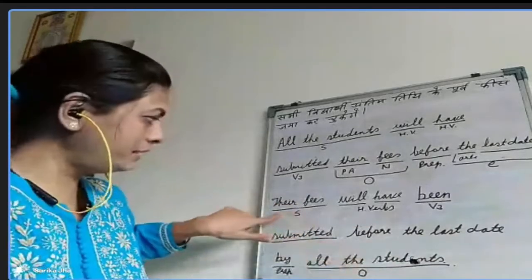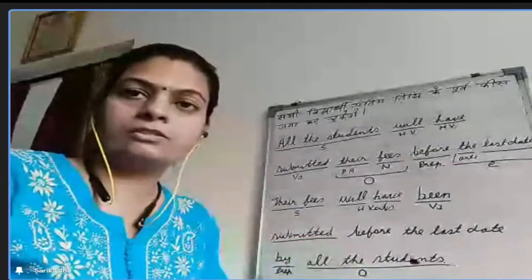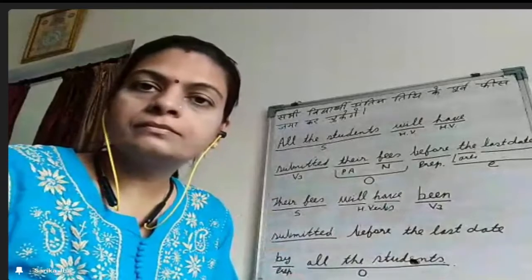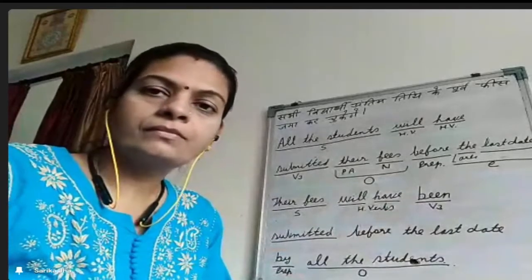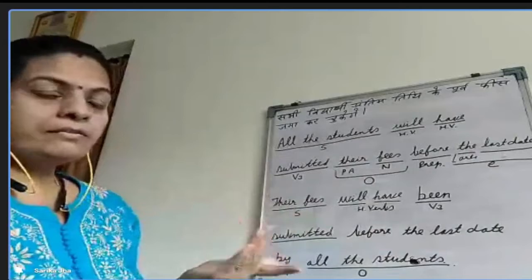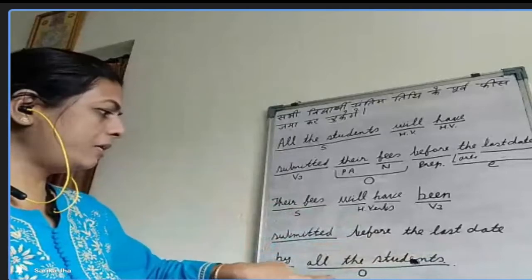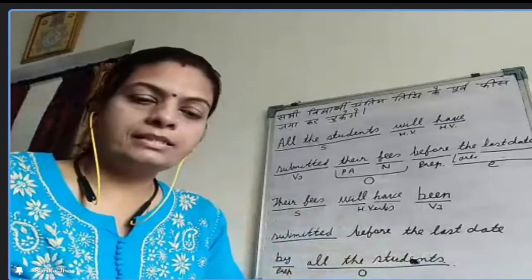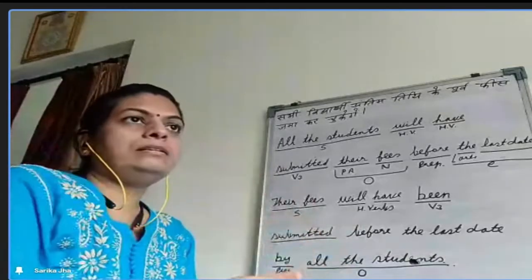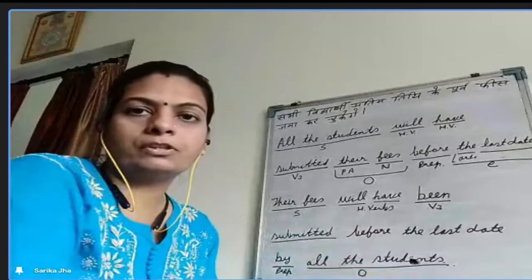So this possessive adjective indicates all the students, possession of all the students. Ma'am, that's but why it's okay with the active voice, but in the passive voice it doesn't look nice according to me. Like if we say their fees, or if we say fees will have been submitted before the last date by all the students, it is understood that we are talking about all the students. I think it's showing the possession of all the students' fees.